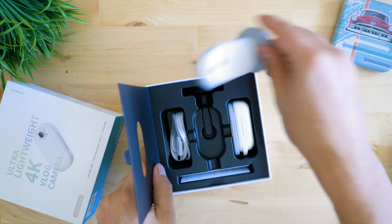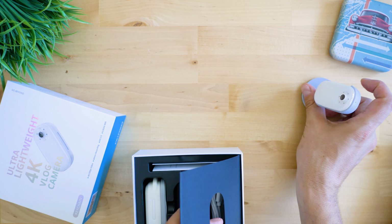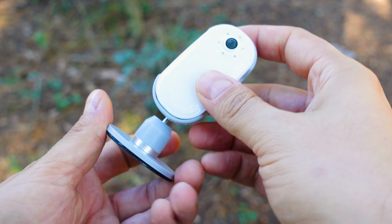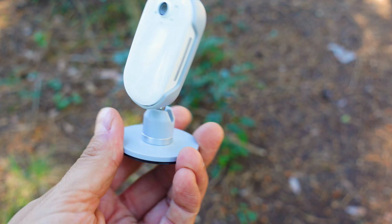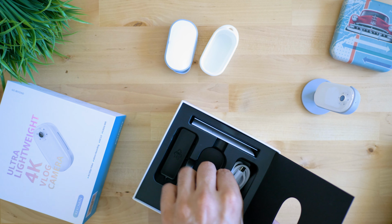Inside the pack, we get these three main accessories: the plastic stand, which in fact broke, and you're going to see that in a minute, with options to be adjusted in any direction and also having a quarter-inch threaded mount. Then we have the magnet-based clamp, and then the rubber case. Charging cable and instructions are also attached.